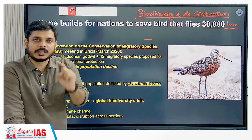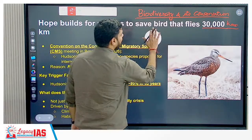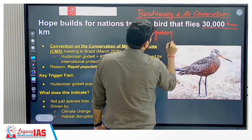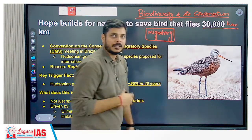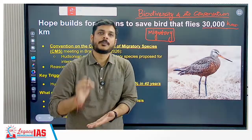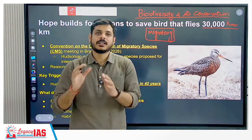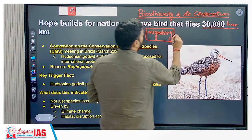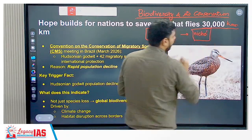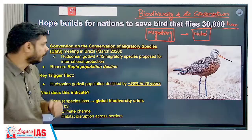Now the next question is, if their habitats are changing, that means if the animals prove to be migratory in nature, you not only have to conserve their habitat, you also have to ensure that their ecological niche, that is where they perform certain activities, for example food niche, reproductive niche, all of this needs to be protected. So migratory species implies your ecological niche must also be protected. Now this has been seen in respect to Hudsonian Godwit.